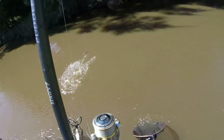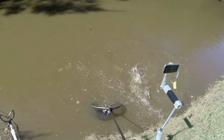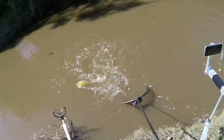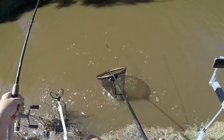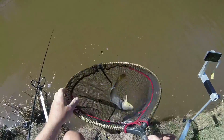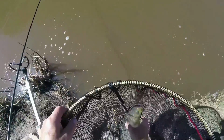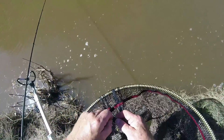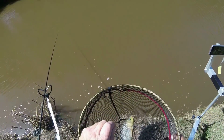And here's the first car I've seen for the last half an hour. Like I said, it's always about half an hour. There we go. Nice class of fish. This is the smallest so far, and it's probably about 3 pounds or so, which is what, 1.5 kilos. Not too bad. And I'm using a barbless hook, and in fact, as usual, the hook's pulled out.